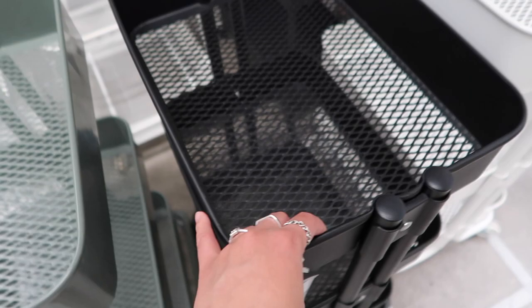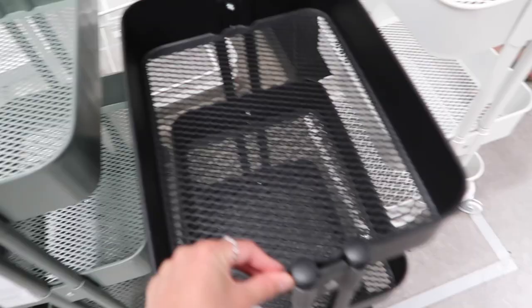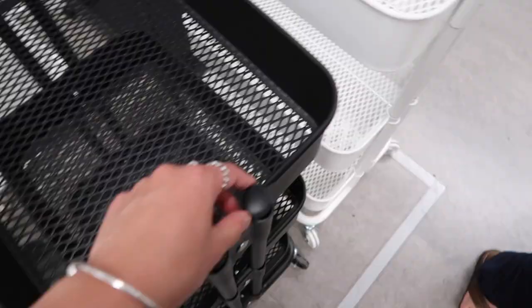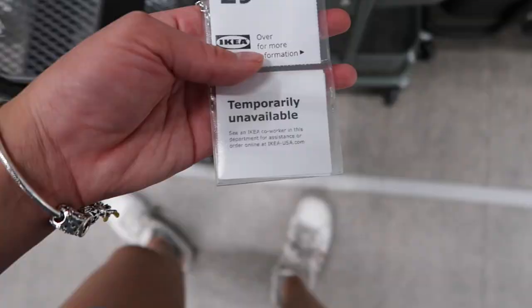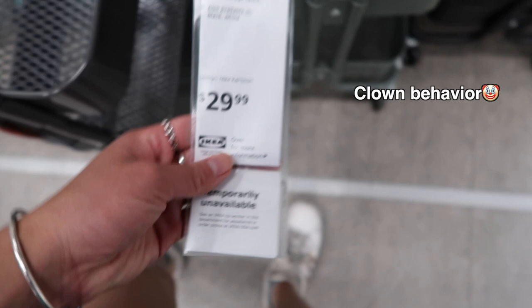So I think they only have it in green, white, and black, so I think I'm just gonna get black. I've heard that every college student needs one of these to have extra storage and stuff, so I think I'm gonna get that. It's literally unavailable. This is the only thing I've seen that I actually wanted.